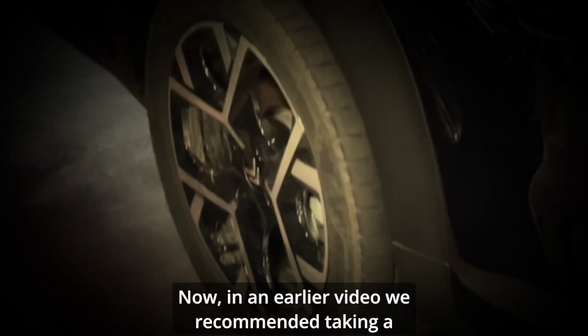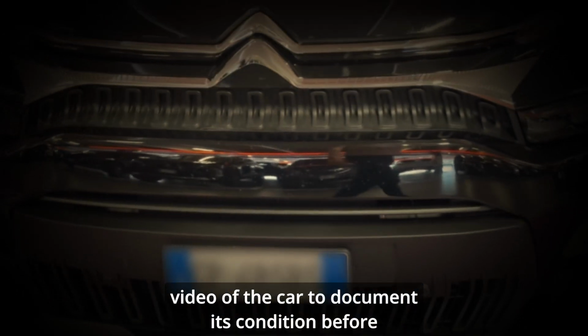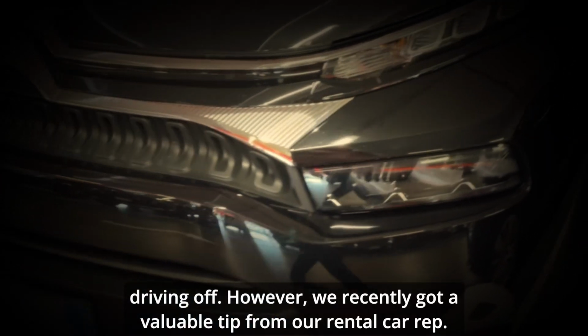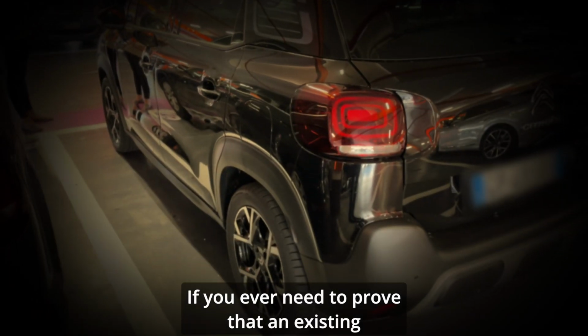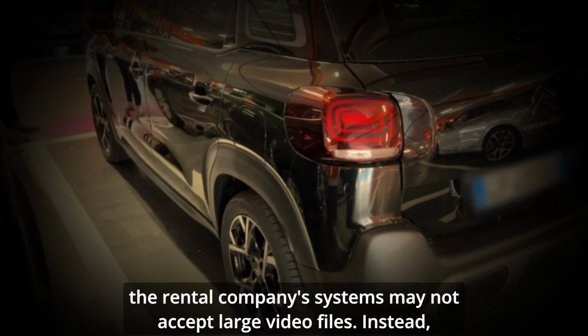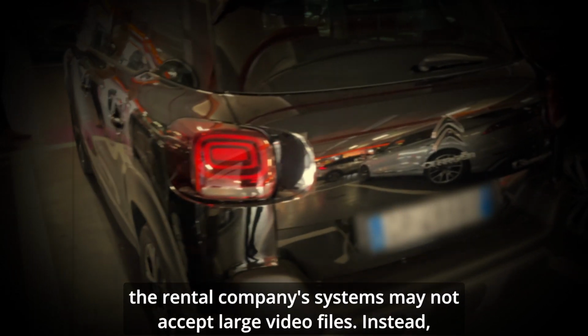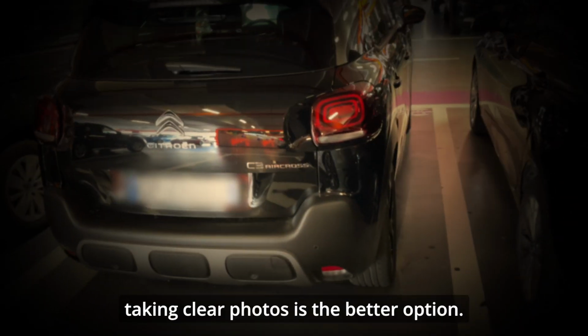Now, in an earlier video we recommended taking a video of the car to document its condition before driving off. However, we recently got a valuable tip from our rental car rep. If you ever need to prove that an existing damage was there before you rented the car, the rental company's systems may not accept large video files. Instead, taking clear photos is the better option.